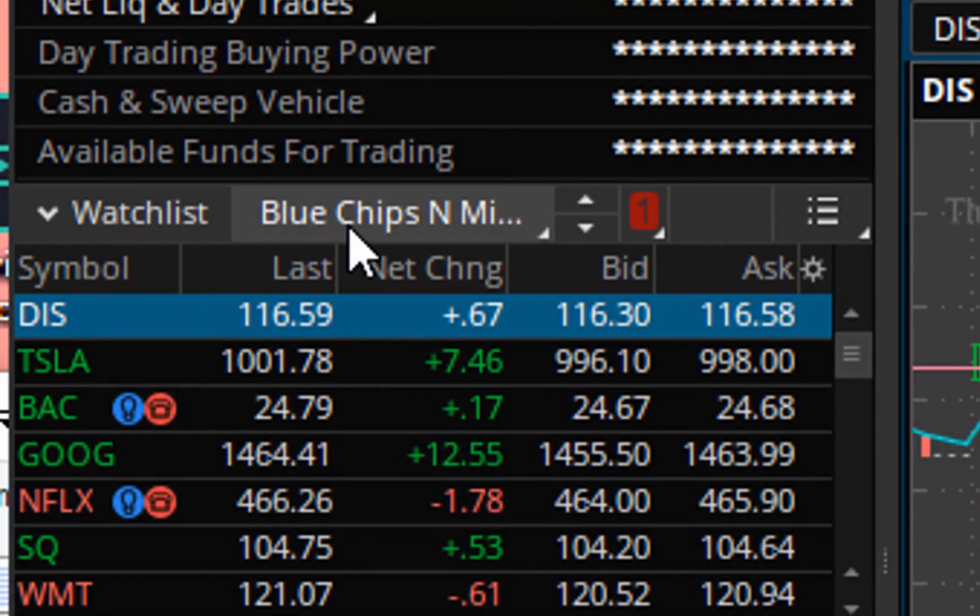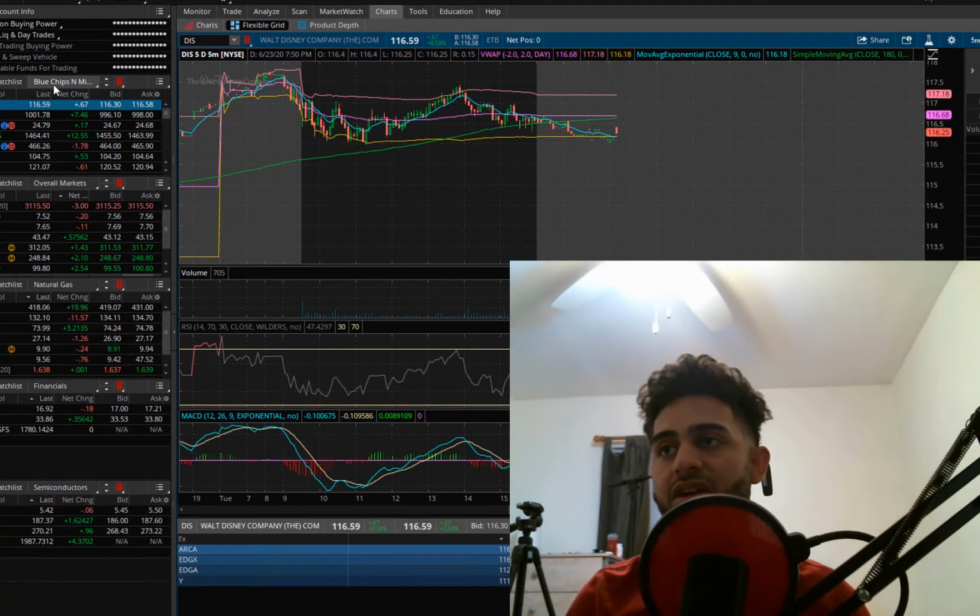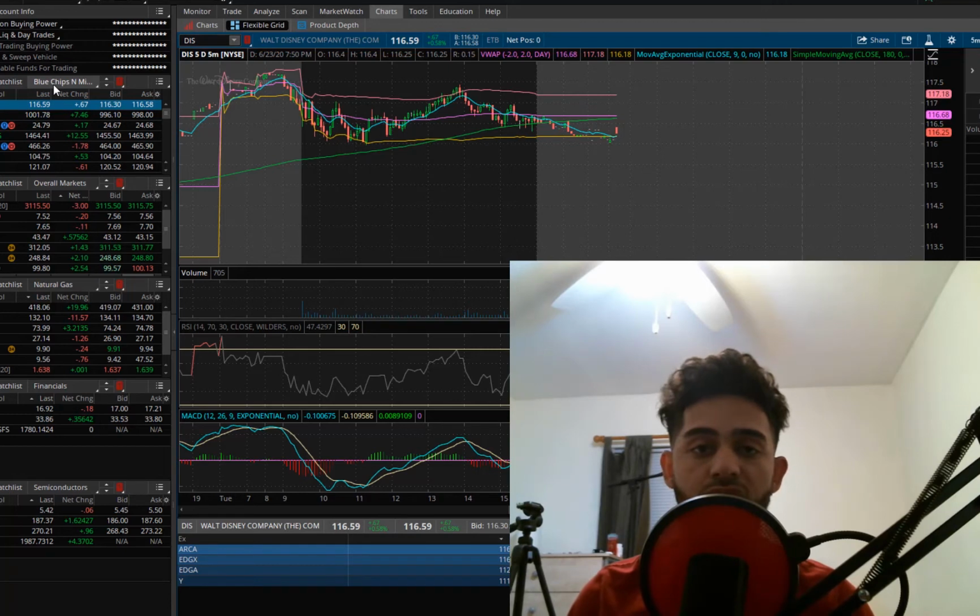I would say that mid caps do move a lot more though, just because of course a mid cap could be a stock that's like $20, and a stock moving from $20 to $25 is a significant increase in percentage versus a blue chip stock like Tesla moving from like 1,000 to 1,001 or something like that, right?